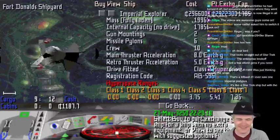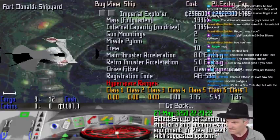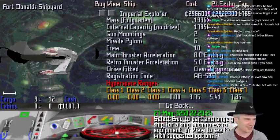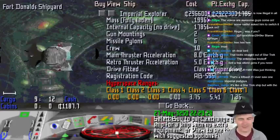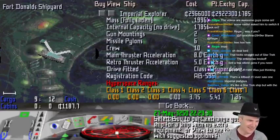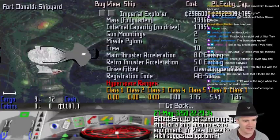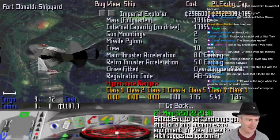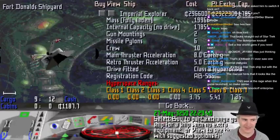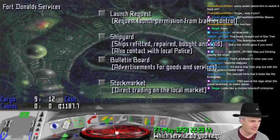So I don't know what it is. It's like an Imperial platypus. That's exactly what it is. It's like a Star Trek ship with the saucer section melted. Yeah, so it is a bit Star Trekky, isn't it? But I don't know what's going on there. That's just really, really weird. Drive fitted class 8 hyperdrive, but it doesn't tell you... Here's another thing, you can't tell how much range it has because it goes off the edge of the screen. So, yeah, there are some very funny things.